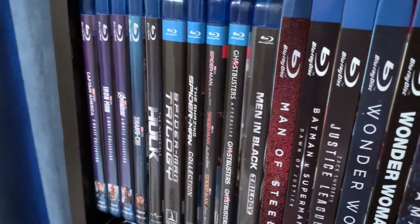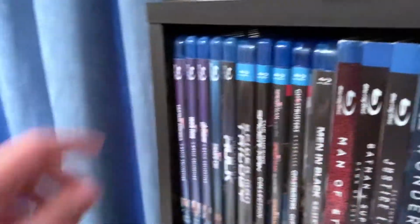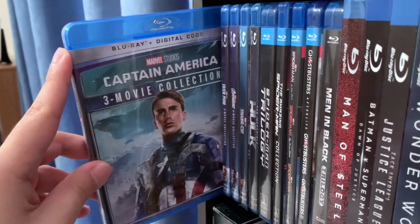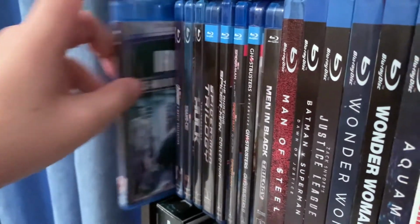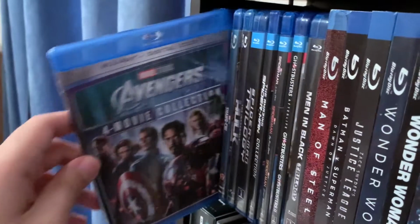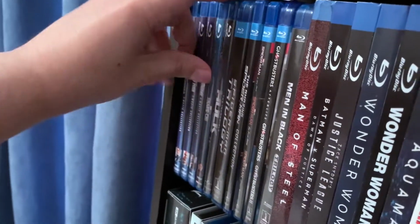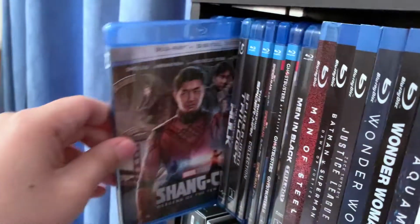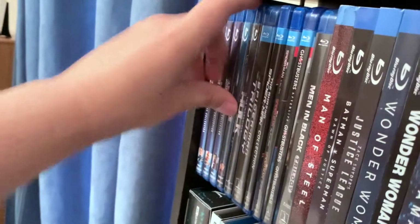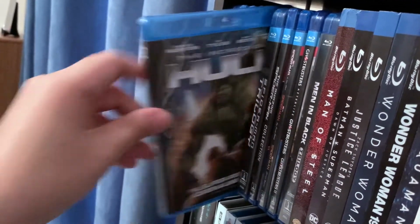This is heresy to some, but over here is my entire DC Marvel collection so far on Blu-ray. So we have the Captain America trilogy, Iron Man trilogy, the Avengers quadrilogy, and then the best film out of Phase 4 in my opinion, Shang-Chi, a highly underrated film. I love this film. Another underrated Marvel film from the MCU is The Incredible Hulk.